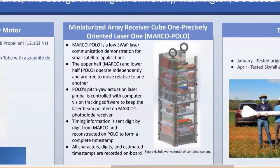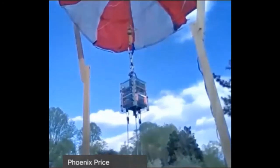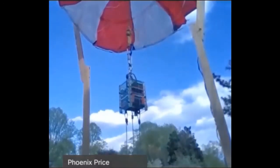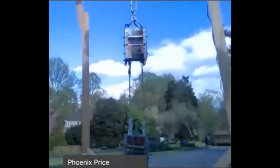Hi everyone, my name is True Jackson and I was in charge of designing, building, and testing this year's payload, MARCO-POLO. Put simply, MARCO-POLO is a low size, weight, power, and cost laser communication demonstration for small satellite applications. The upper and lower halves, named MARCO and POLO respectively, have electronic systems that operate completely independent of one another. This decision was made to simulate laser communication between 2 independent satellites.